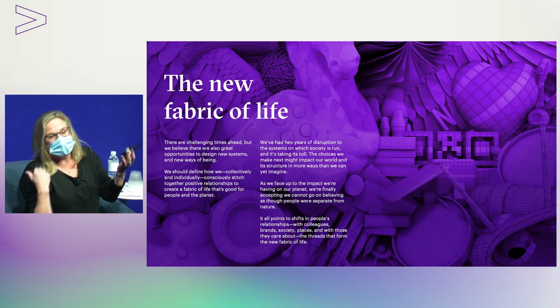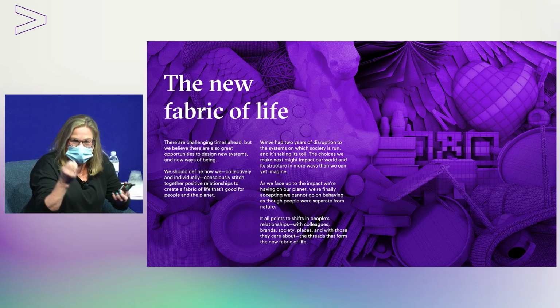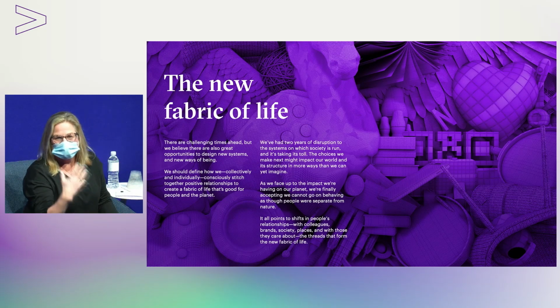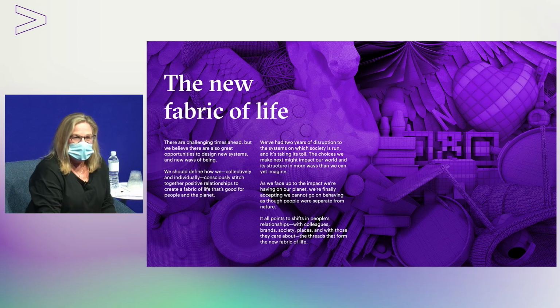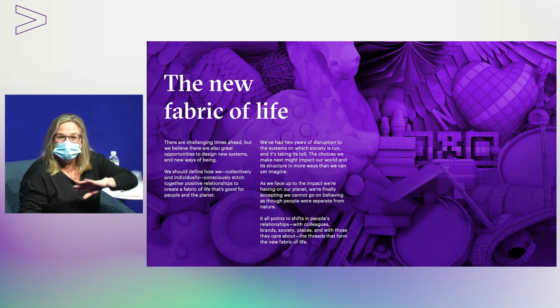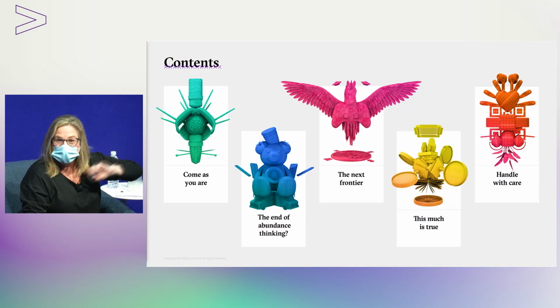You'll also notice, I did mention our pride in the visual design. You'll notice a sense of texture and of fabric throughout the visual look and feel of the trends report too, and that's very much on purpose. So that is the meta theme, and I want you to think about that as I walk through the 5 trends. And there are 5 this year.